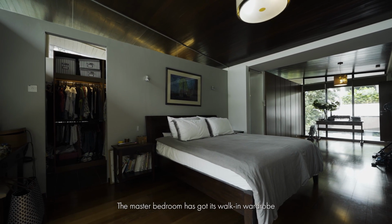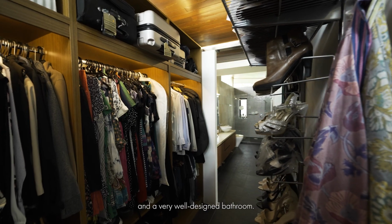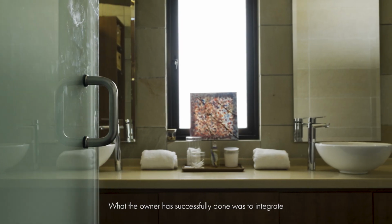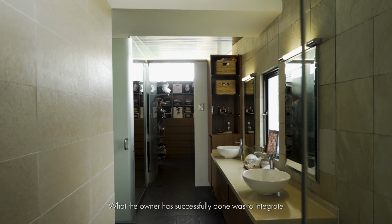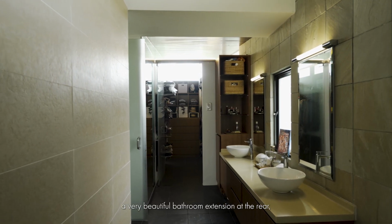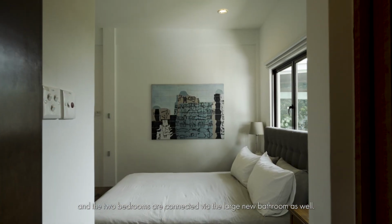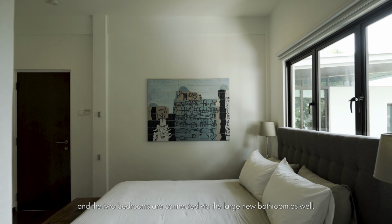The master bedroom has this walk-in wardrobe and a very well-designed bathroom. What the owner has successfully done was to integrate a very beautiful bathroom extension at the rear. And the 2 bedrooms now are connected via the large new bathroom as well.